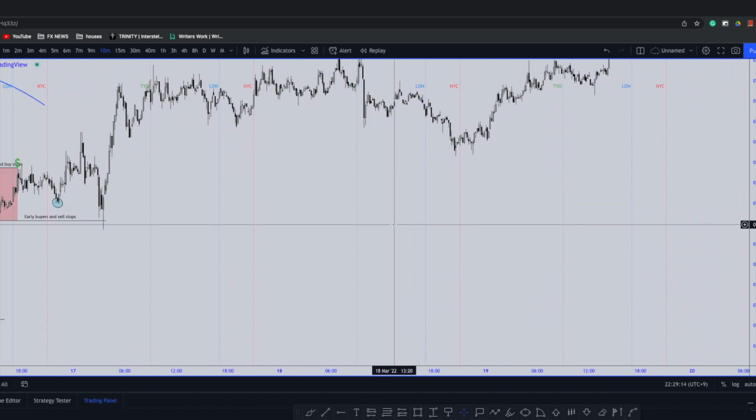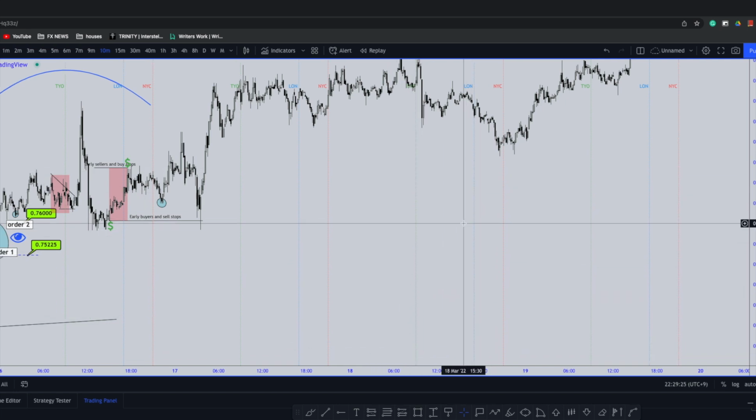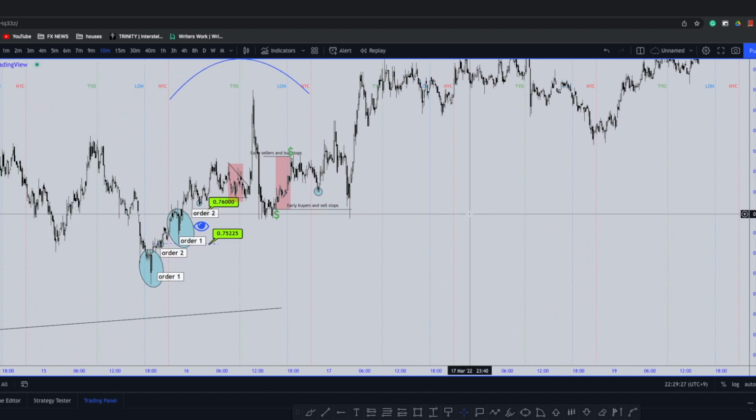It means that banking institutions do not like to buy price at a premium. They like to buy price at a discount, and vice versa. They do not like to sell when price is at a discount. They like to sell when price is at a premium or at a high. So if we are in an uptrend, what we're going to be looking for is banking institutional orders the previous day, so either Asia, London, or the previous day's New York session, because we are New York session traders.